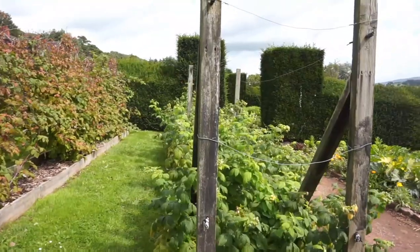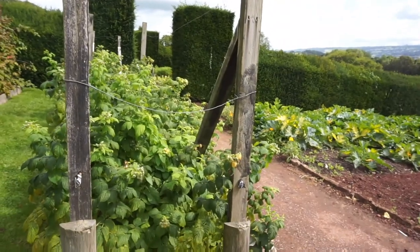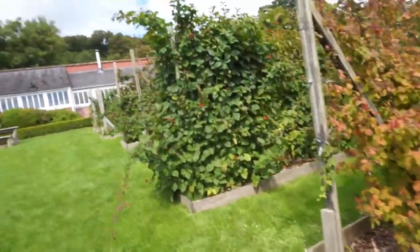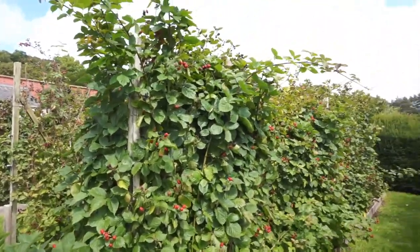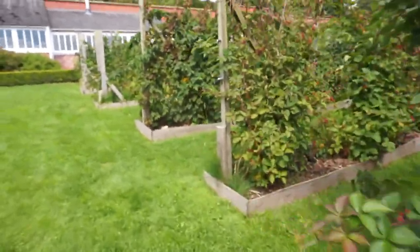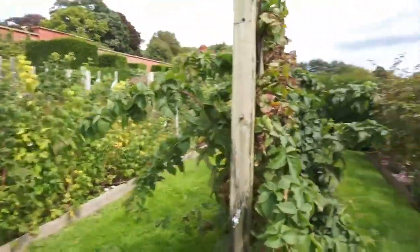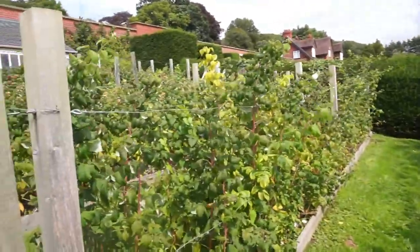What's that? This is the fruit section. We've got golden raspberries. I think these are tayberries. And blackberry. It's quite a good looking blackberry, actually. Something like that, and then raspberries.